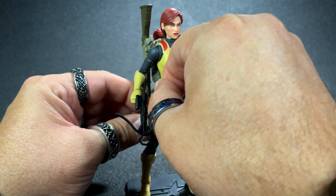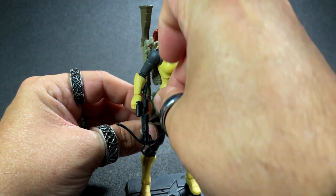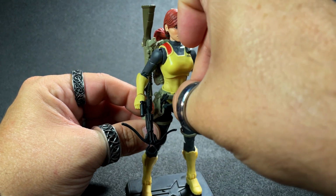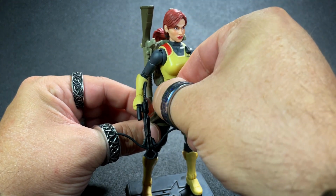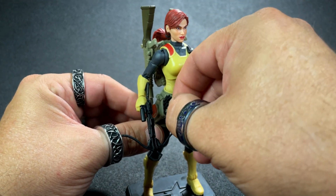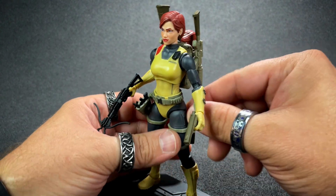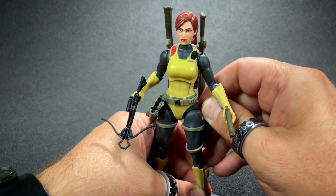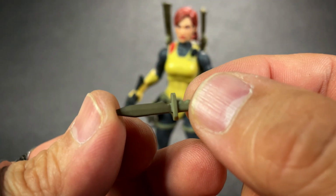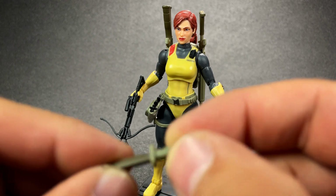It's not the friendliest to use. I'm going to say, like, you can have a little bit of an issue getting them all in, but I just jam them all in, and I don't really worry about it too much. There is another accessory that she comes with. I had it still on her. It's her knife, and she does have that sheath. The blade is like a bronzish brown.